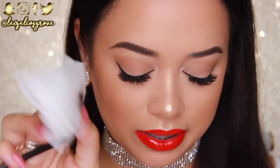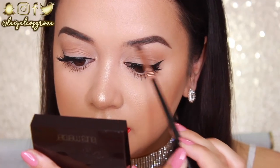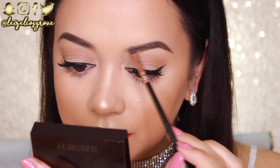So I don't dip back into the pomade at this point. I just take whatever is left on the little cloth. And again, what I'm doing is just coating the brush with it. And then what I do is I start in the middle and then slowly creep forward.